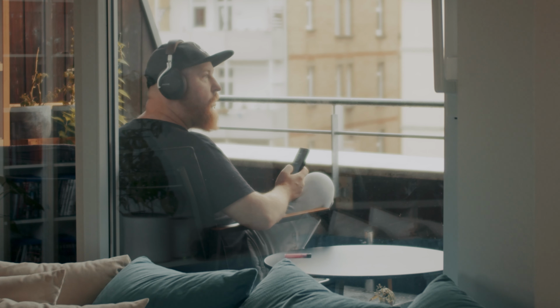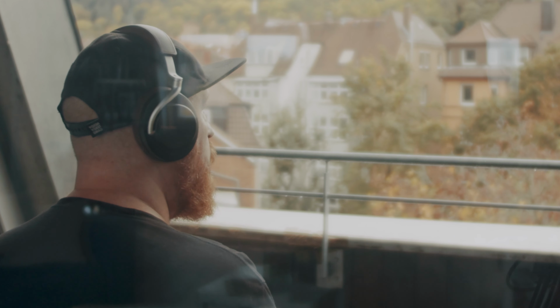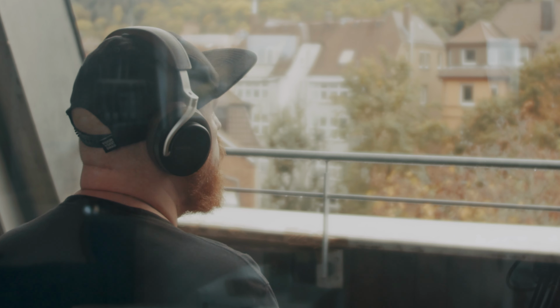To hammer this point home in the most straightforward way possible, these are the best sounding pair of headphones I had the pleasure to use. They are super well balanced, subtle and at the same time very energetic.